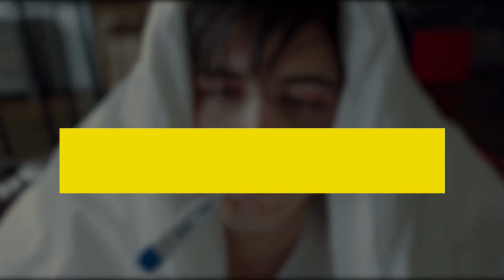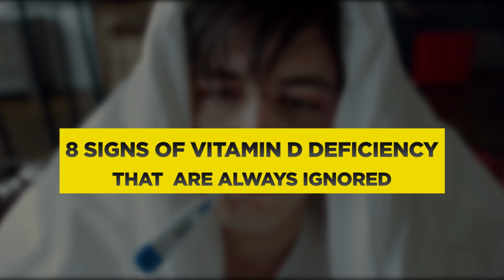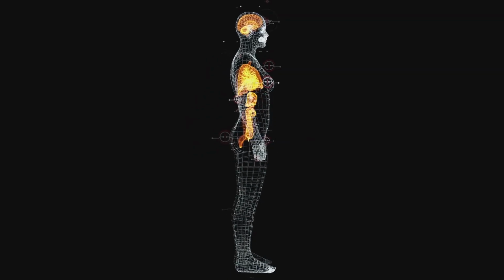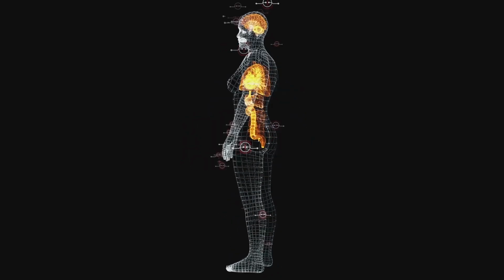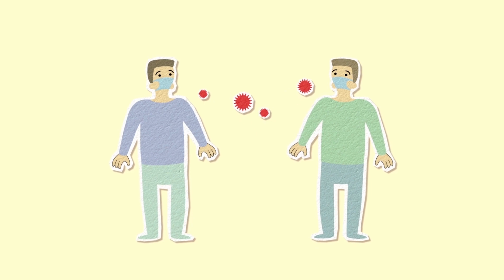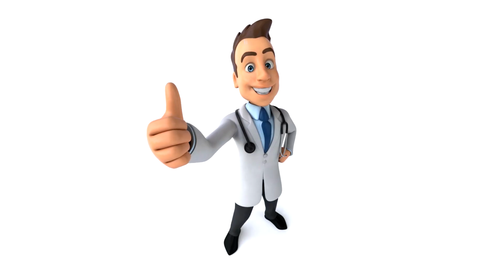Signs of vitamin D deficiency that are always ignored. Did you know that vitamin D, a nutrient found to help boost the immune system and potentially aid in the prevention of COVID-19, was once believed to be sufficient in all patients by most doctors?